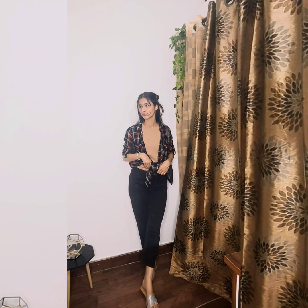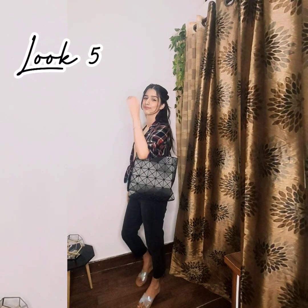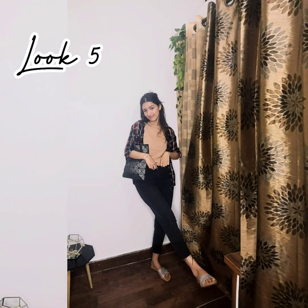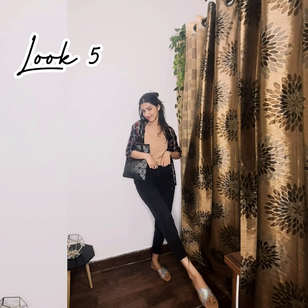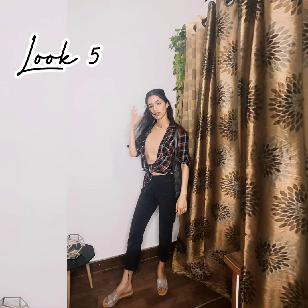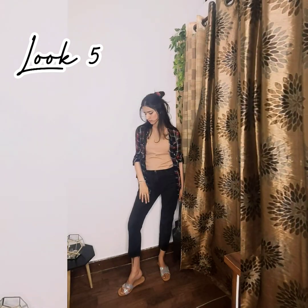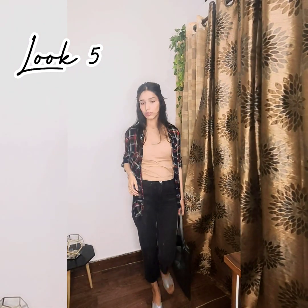So now it's time for the fifth look. As you all can see in this outfit, I tried to play with my check shirt with this mom denim along with unicorn shade flats. Although I love this geometrical pattern bag and hairstyle too. This is a comfy outfit.